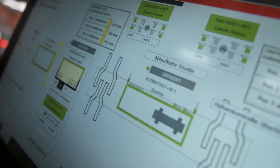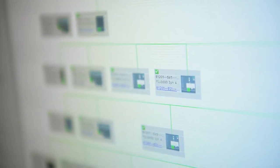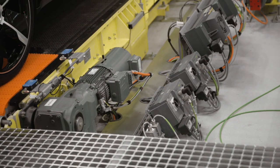Our schedule was fairly tight. Without a digital approach, we couldn't have achieved it in the short time available. Because we digitally planned the entire building, as well as the equipment and systems ahead of time, we were able to prevent collisions well in advance and install everything when it was ready.